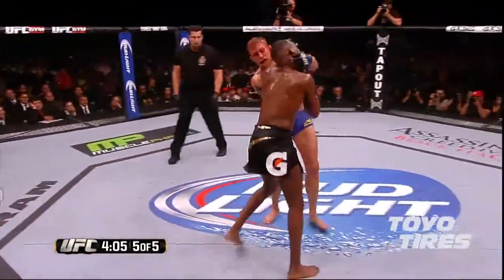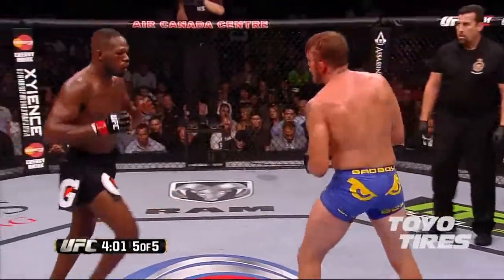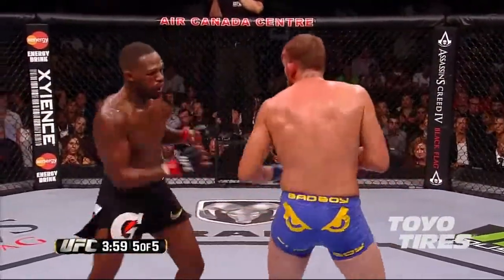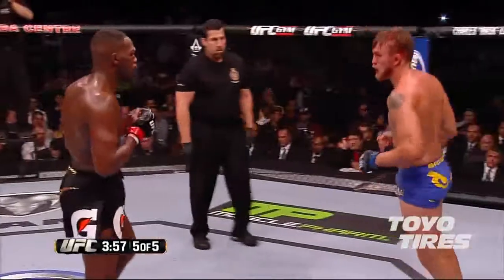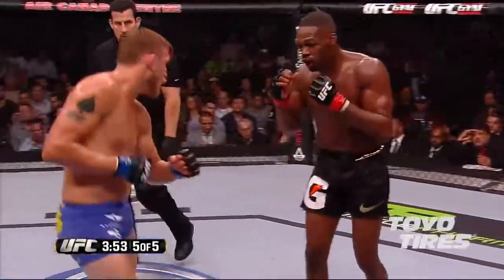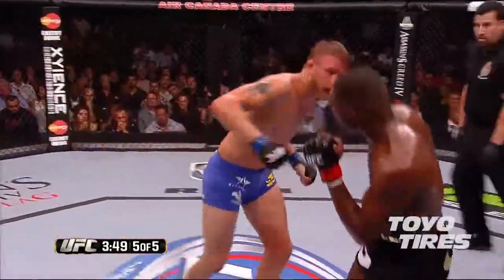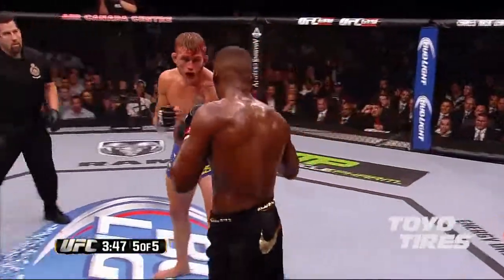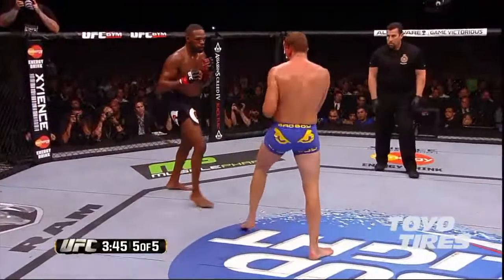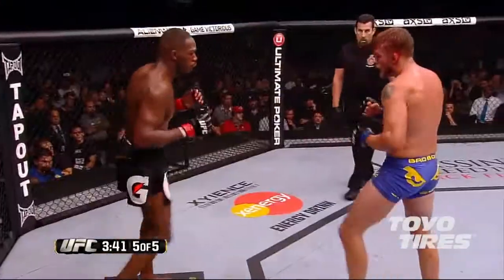And Gustafsson looks to take Jones out. Nice uppercuts. Four minutes remain. Oh, nice left, beautiful, by the champion. Superman punch. And when Jon looks for that right leg forward, look for the kick off the left. Gustafsson with that right hand again, Joe.